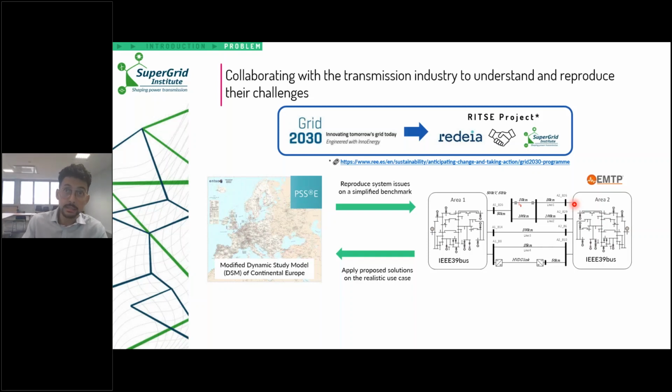Well, we analyzed this model and we proposed to reproduce this oscillatory behavior on a simplified benchmark, where we reproduce the interconnection between France and Spain, and we represented these two areas by two IEEE benchmarks. In this simplified model, we could analyze the problem and then propose solutions. And at the end of the project, we applied these solutions to the complex dynamic model.